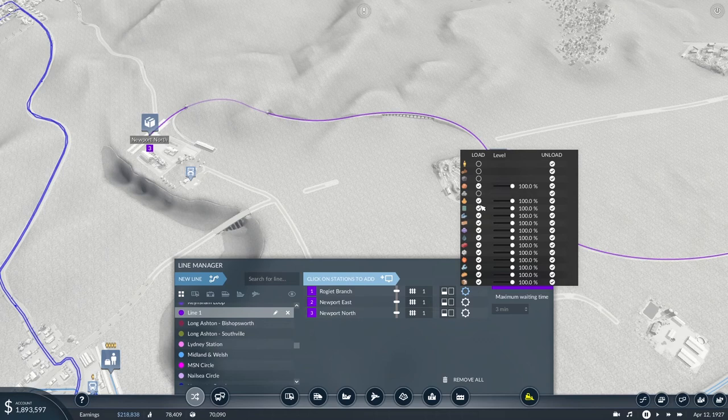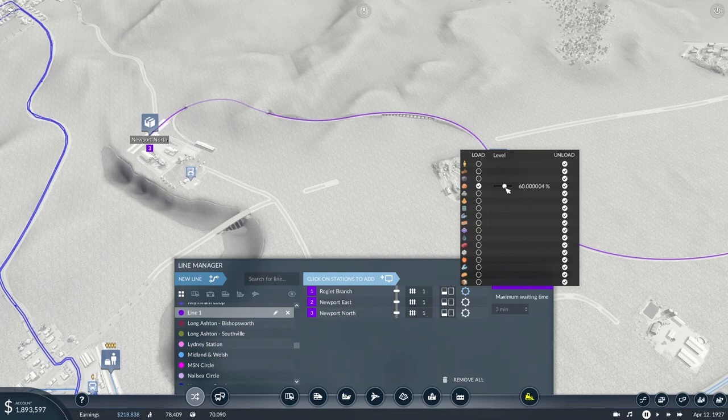And I think that's the iron ore, isn't it? So at Roger East, Roger Branch, we will change these names momentarily. We're going to load you. Now we're going to use the same wagons for coal. Why is there such a bizarre percentage there? 60.00004%. I mean, why? Right. Now I've never used this before, but I'm going to assume that means it'll only fill up half the wagons with iron ore. That better be how it works.